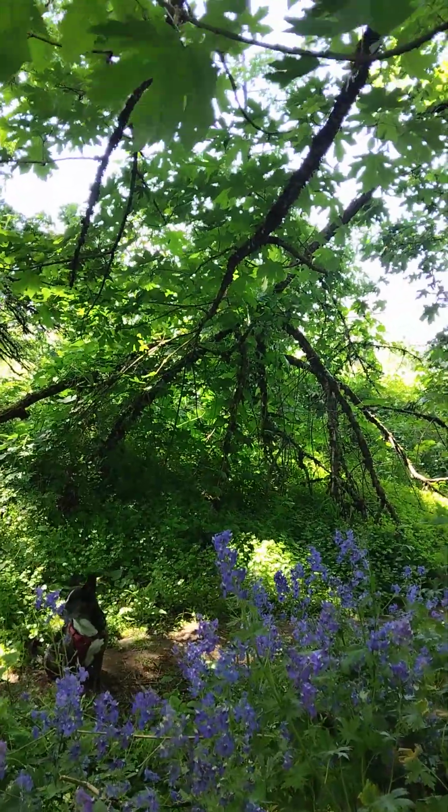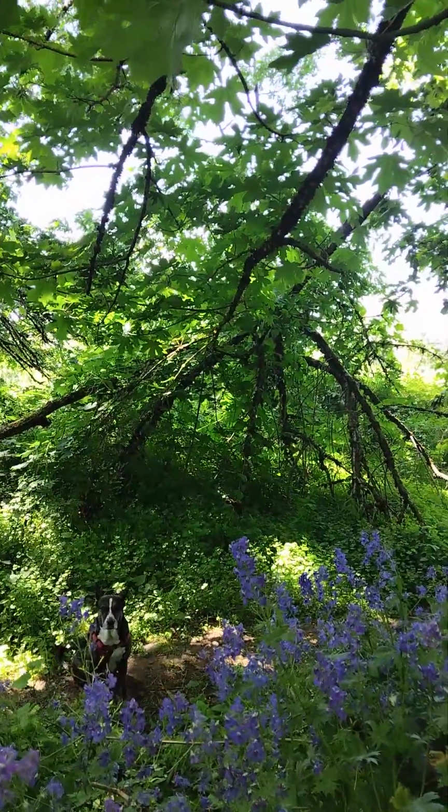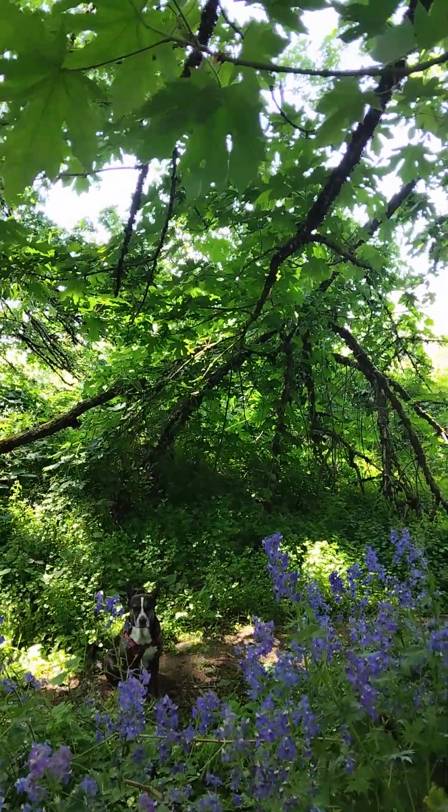And I would love to be able to document locations like this more thoroughly. I think it would really help people in general to understand what's in the woods with them.